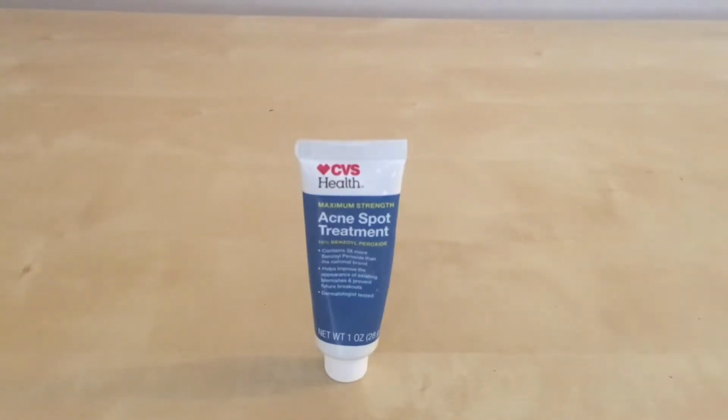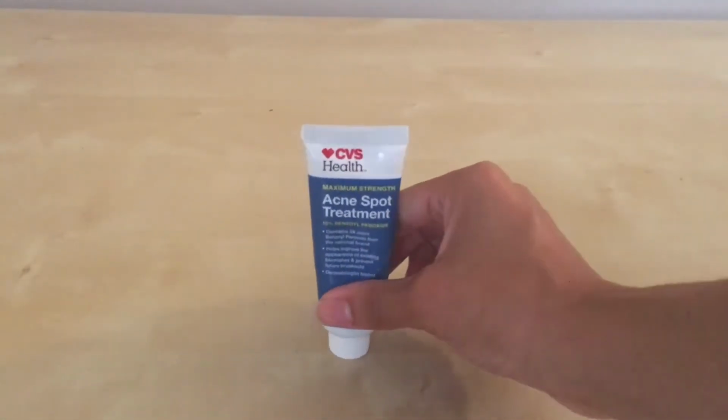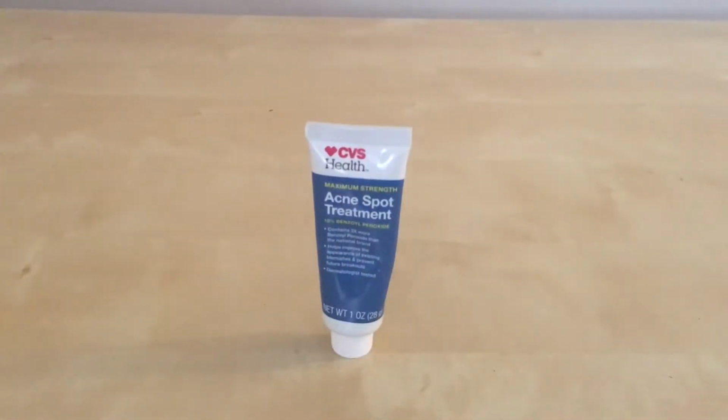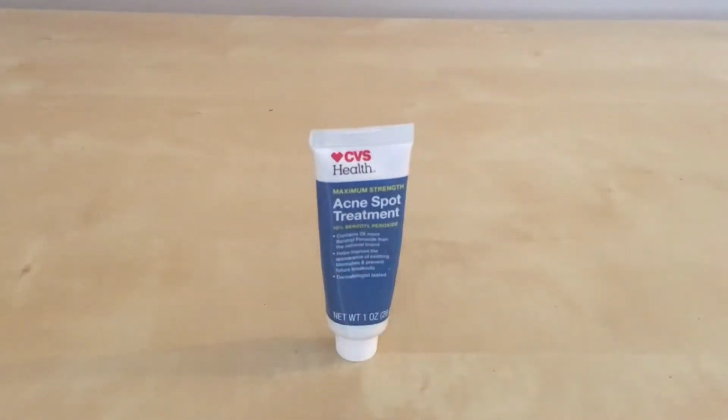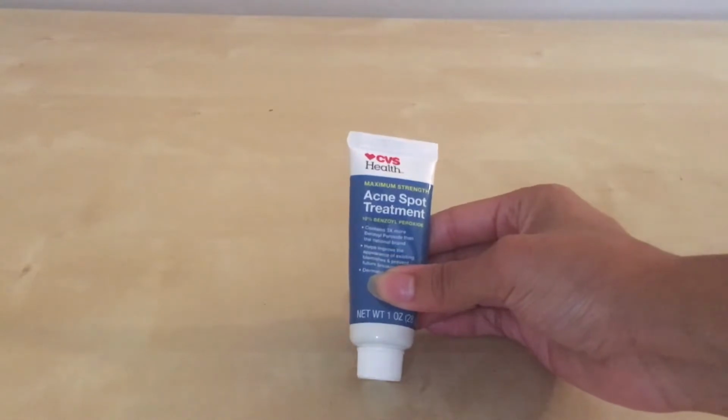But there are pros and cons to this product, so I'm gonna kind of go over a little bit of that. So it comes in just a little 1 ounce pouch. Again, it's not that much product, but that is with the understanding that you're not gonna use this all over your face. You're only gonna use it in that one problem area, which we occasionally get. You know, we get a bump every once in a while. So that's what this is for.